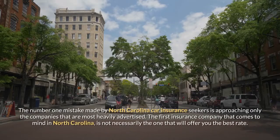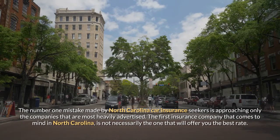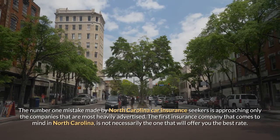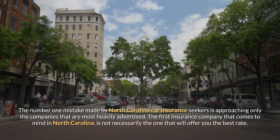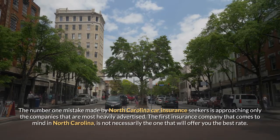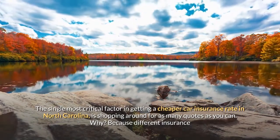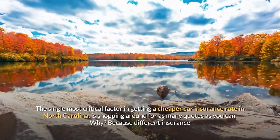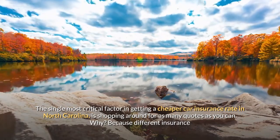The number one mistake made by North Carolina car insurance seekers is approaching only the companies that are most heavily advertised. The first insurance company that comes to mind in North Carolina is not necessarily the one that will offer you the best rate. The single most critical factor in getting a cheaper car insurance rate in North Carolina is shopping around for as many quotes as you can.